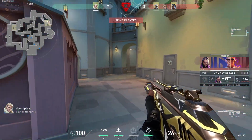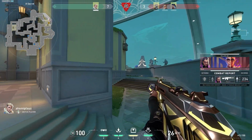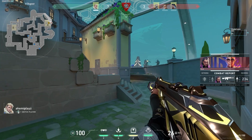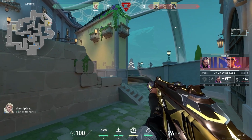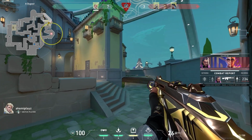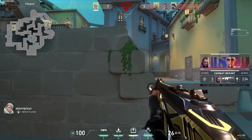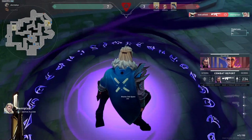Something that's really interesting about the night market is technically the more skins you have, the lower the chance you get something good in your night market. It's almost like anti-pay to play. And that's just because statistically you're going to buy the skins you want and not buy the ones you don't, so you have a higher chance of getting a skin you don't want. But what everyone wants and what's in everyone's collection is different.